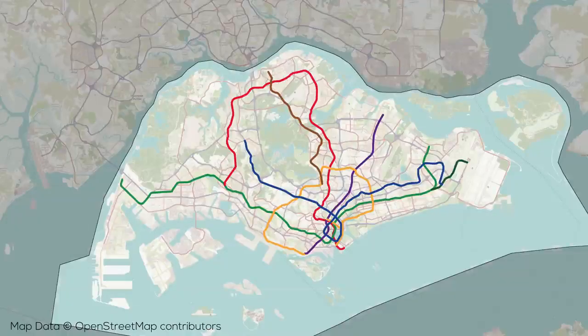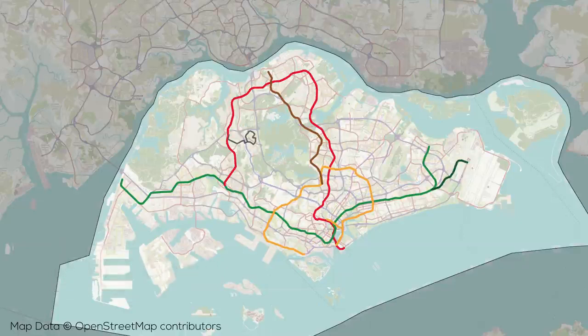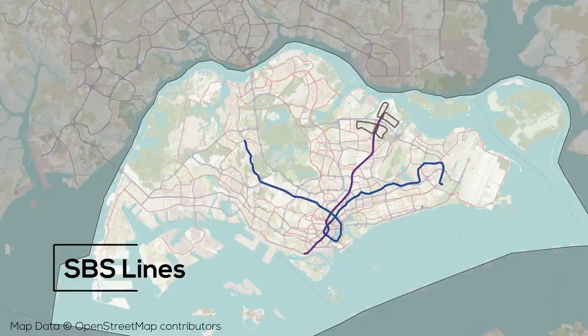Much like some national railway networks, the Singapore MRT operates on a franchise model, with two operators, SMRT and SBS Transit, operating the city's various MRT and LRT lines. SMRT operates the North-South line, the East-West line, the Circle line, the Thomson East Coast line, and the Bukit Panjang line, while SBS Transit operates the Northeast line, the Downtown line, the Sengkang line, and the Punggol line.